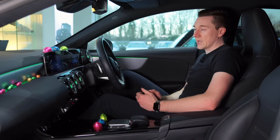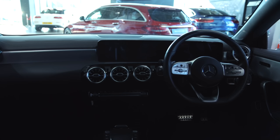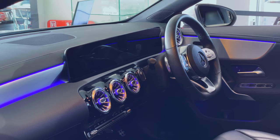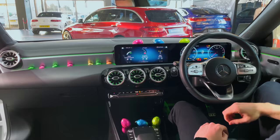If you have an EV, an electric vehicle, and you plug your car in, the lights will actually pulsate green to show it's charging. And I only found this out the other day as well, if the alarm is set off and you have ambient light, the ambient lights will actually flash blue and red to indicate the alarm's going off. It's just that kind of attention to detail that I guess Mercedes-Benz don't need to do, but it looks pretty cool. Now, next up is the Hey Mercedes voice assistant.